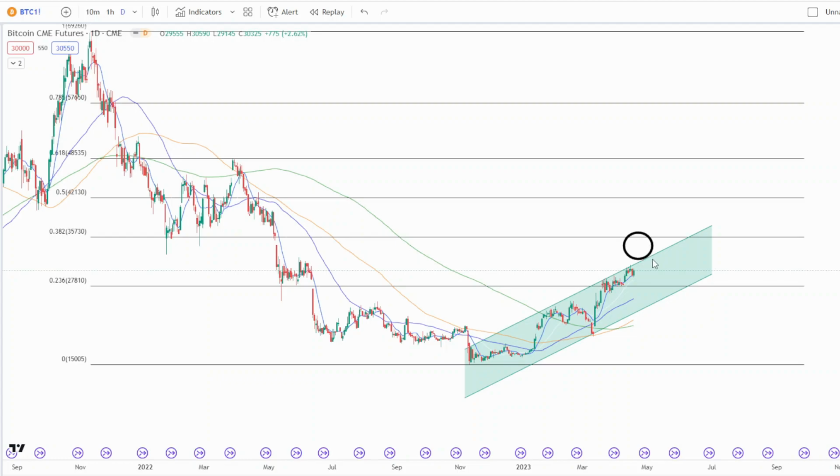So if it deviated from this channel, and it just went parabolic right into this 382 retrace, right at about 36,000, and it's also a gap fill, you're getting multiple factors here. I do think that is an opportunity to get short, at least for a swing trade, right? Come back down, and let's draw a little box here. Come back down and test this major area of overhead resistance that it's finding a really hard time breaking through right now.